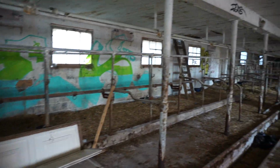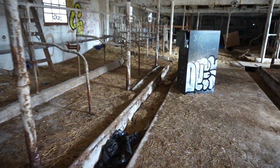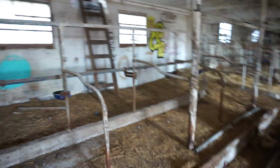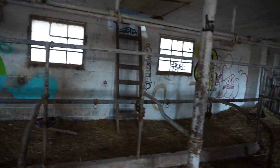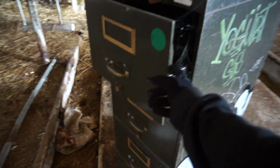But yeah, guys, they got everything here. They got the pipes for all the water for the cows. They got the drainage for the poop slop drop thing. Oh, check that out, guys. There's a ladder going to the upper deck. Probably check that out. Old filing cabinets. Maybe find a head in there or something.